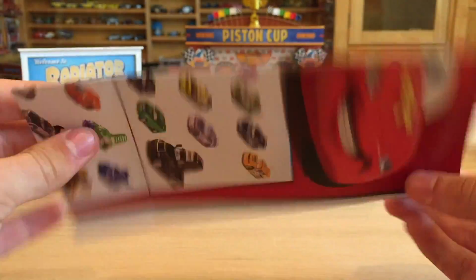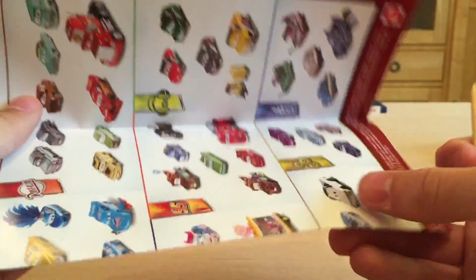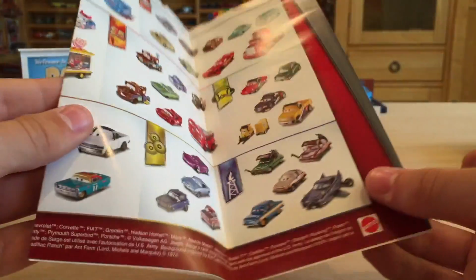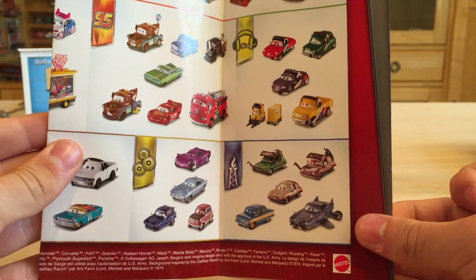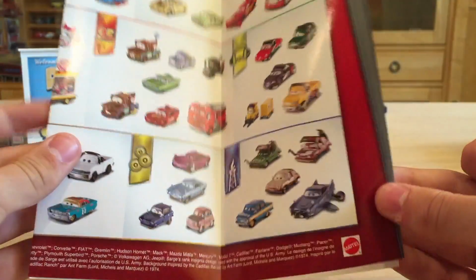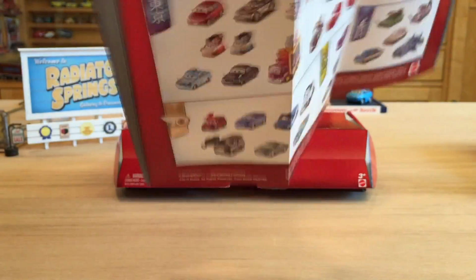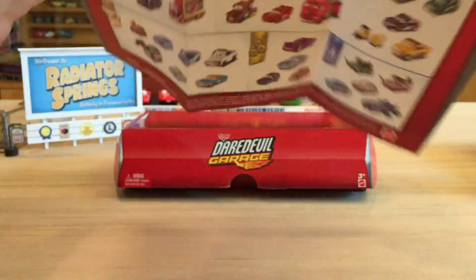And here we have the poster. It actually seems like pretty good quality, although it doesn't state the names of any of the cars. And like I thought, it only lists the releases up to Case H. So there are quite a few cars missing on this poster, but at least it is up to date. All of these cars I do have, except for one of them, which I'll state when we get to that. But it is interesting.